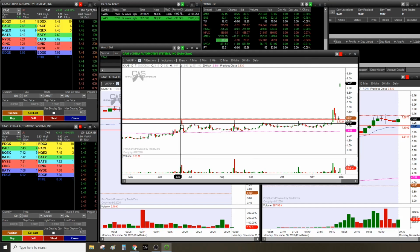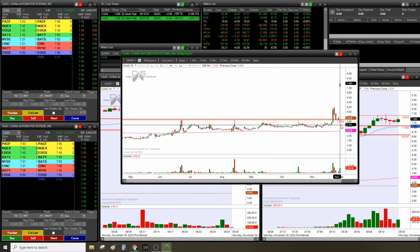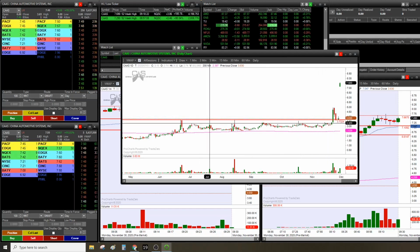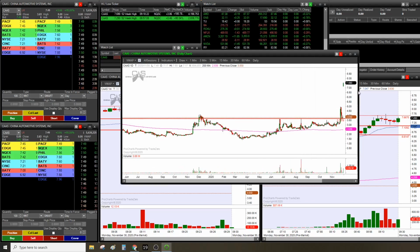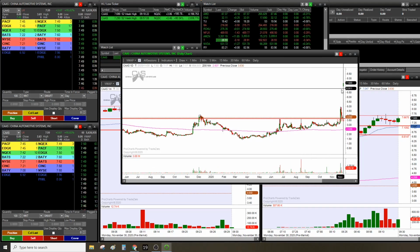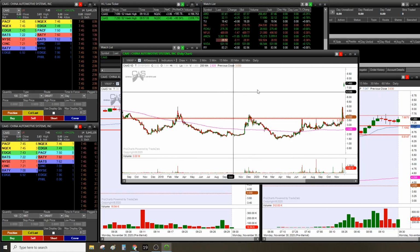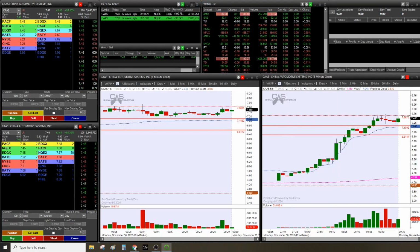So you can actually see that here there's a resistance. It touched this resistance of 373 a couple of times, and the moment it broke resistance it became a support. So this is textbook buy and sell on the resistance, and you can see that right now the price is trading at around $7. It never touched this $7 all year. So yeah, I'm looking to trade this ticker.